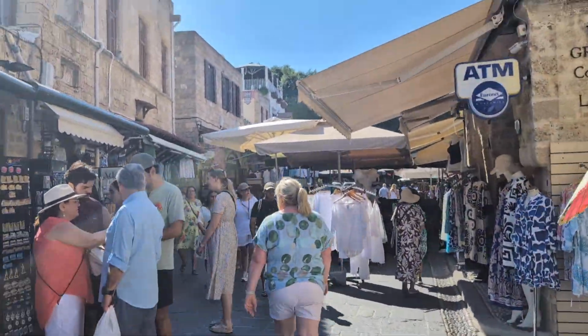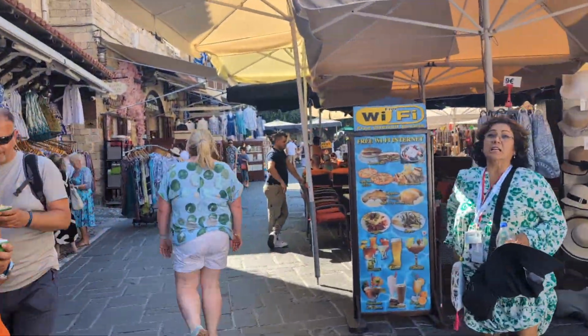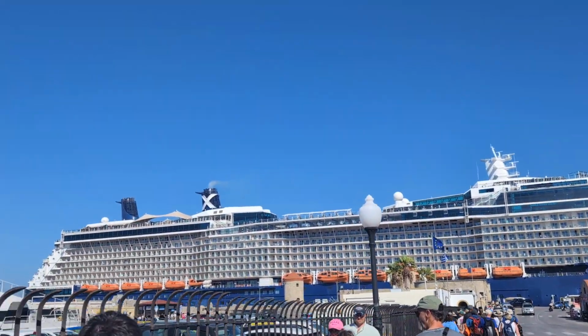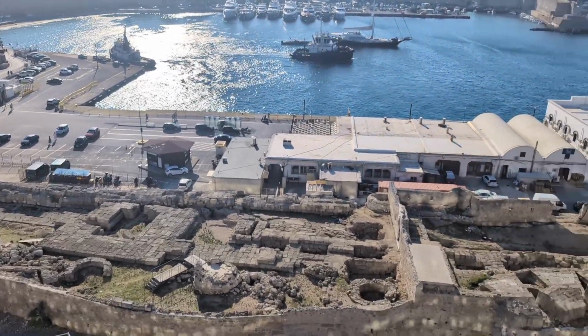Once we walked around the medieval old town for a bit and stumbled into a huge market, we finally found the exit and walked back to the cruise ship, which was only about a 10-minute walk, but we got to walk along the water. And honestly, the best part about Rhodos was that the water was just so blue. It just added this Greek vibe to everything.